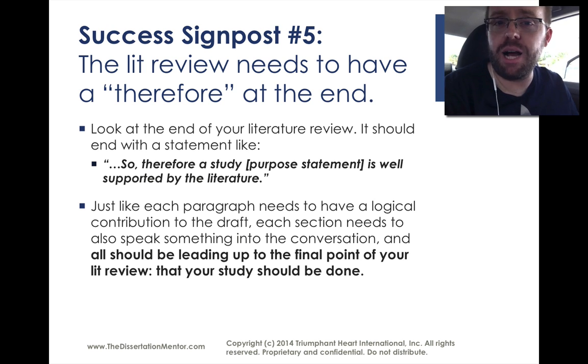And then you could even cite a couple authors there. The point is, in the end, to show that your literature review as a whole led to a final point. And that's what it's doing. Your literature review as a whole is saying a series of logical statements, the first sentences of each paragraph, and the last sentences of each section, leading up to this final sentence at the end of your literature review. So, what's the final point of your literature review?